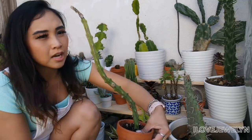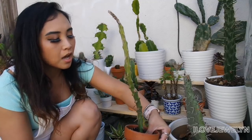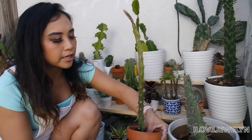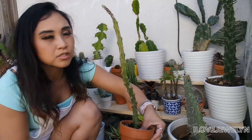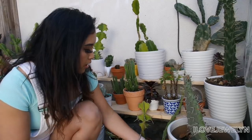This is a cactus cutting that I got from my friend Evelyn, whom I haven't seen in a while. Her mom has a cactus succulent garden, and this is a cutting from the mom's yard. So I just have it living in a terracotta. Don't know what it is, it's unidentified.